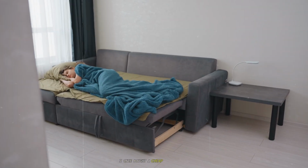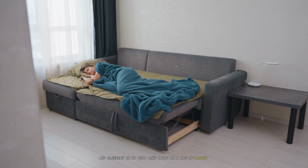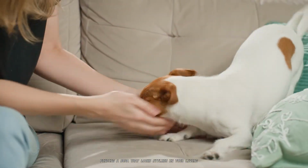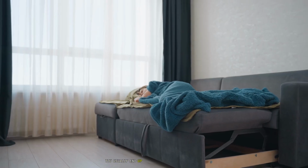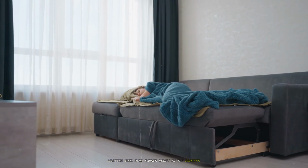I once bought a cheap online futon, and sleeping on it felt like lying on a bag of jagged rocks. My back ached for a whole week. Finding a sofa that looks stylish in your living room, but is genuinely comfortable for overnight guests, is surprisingly difficult. You usually end up sacrificing one for the other, wasting your hard-earned money in the process.